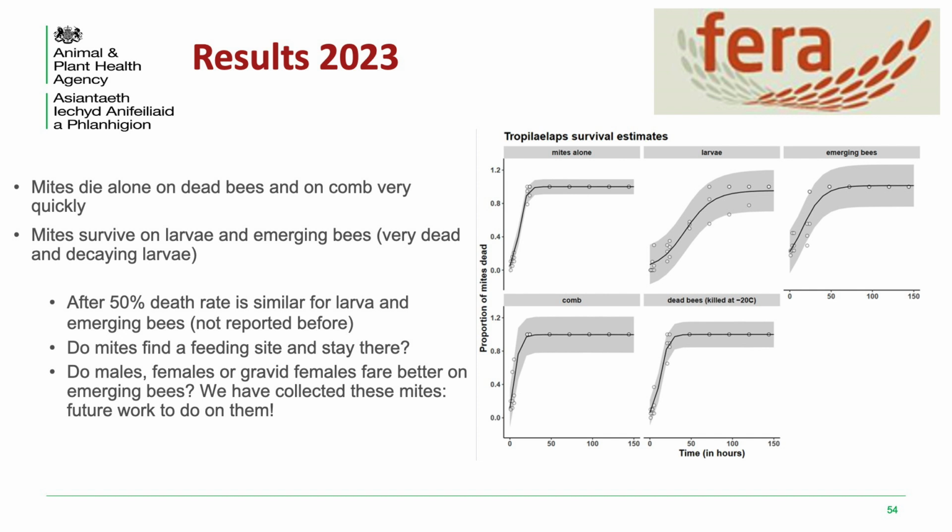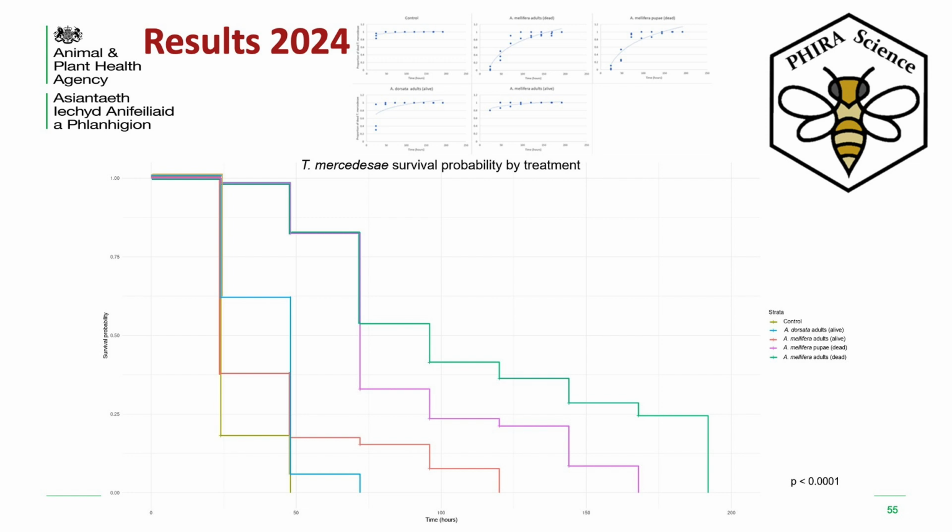Stuff that we need to look at, questions we still need to ask. But as we've said, mites do die alone quite quickly, but they can survive on emerging bees. Very dead and decaying bees and larvae as well seem to have a bit of longevity, and we'll look at that on this one as well. So again, I said this was a broad overview. I've thrown in the results from this year, 2024, where we did the study again and actually added a lot more variables as well.